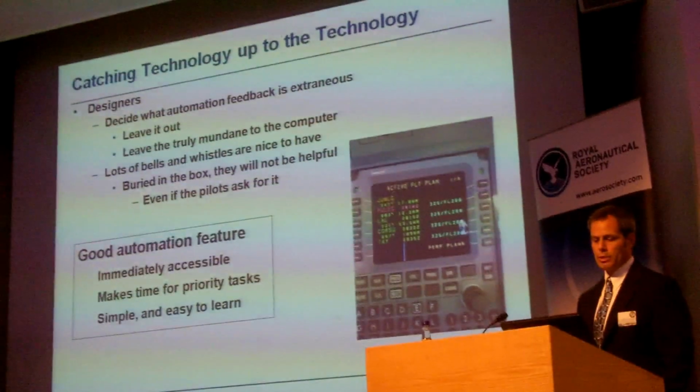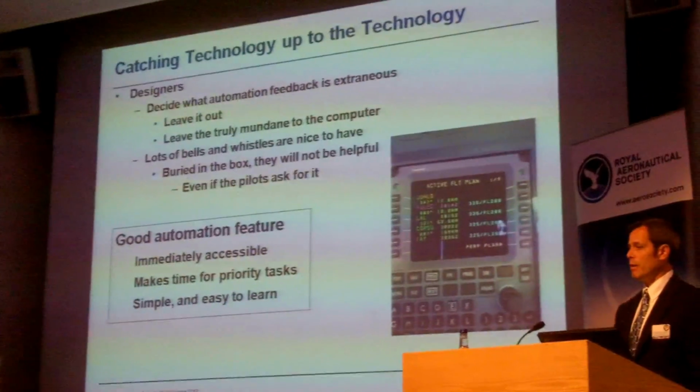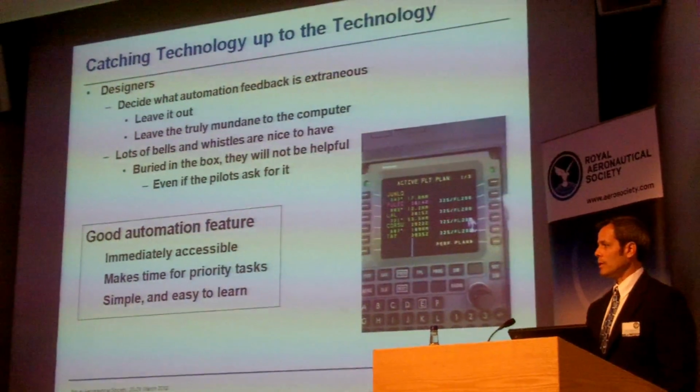So we have these three rules, which I see in the text box there at the bottom, for an automation feature. If it doesn't meet all three, then it doesn't go in. That's where we're heading now.